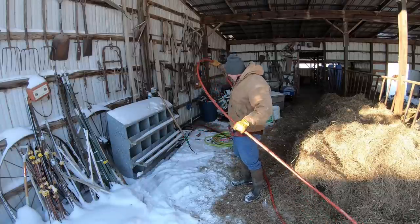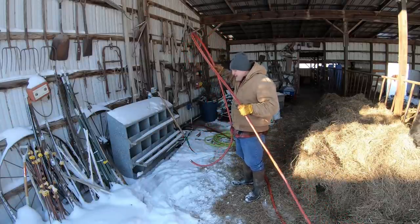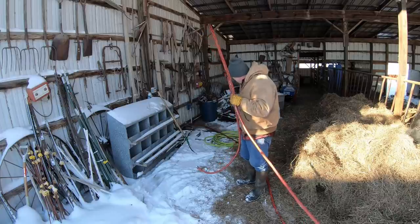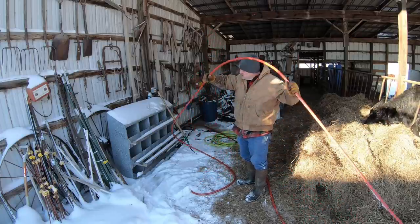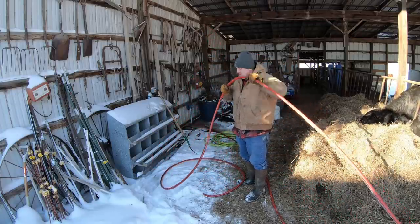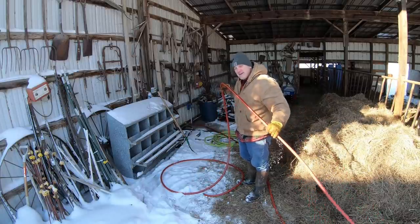Farm life in cold weather is all about the details. For instance, I gotta make sure that this hose is completely empty before I store it or it'll freeze up and I won't be able to use it the next time. In addition, I should have paid attention to the detail of whether my gloves got wet or not, because they got soaked and now my hands are cold.